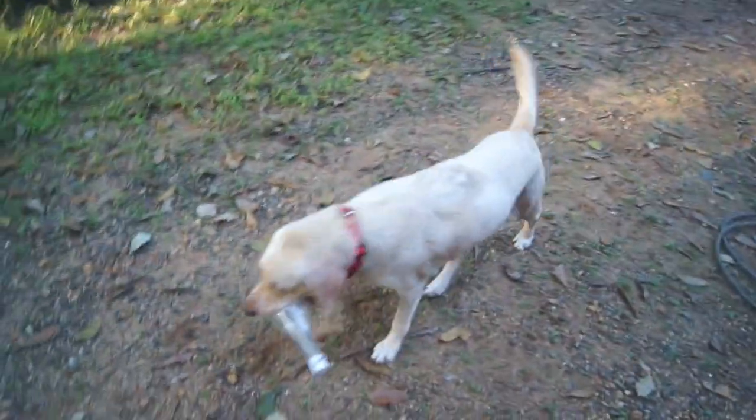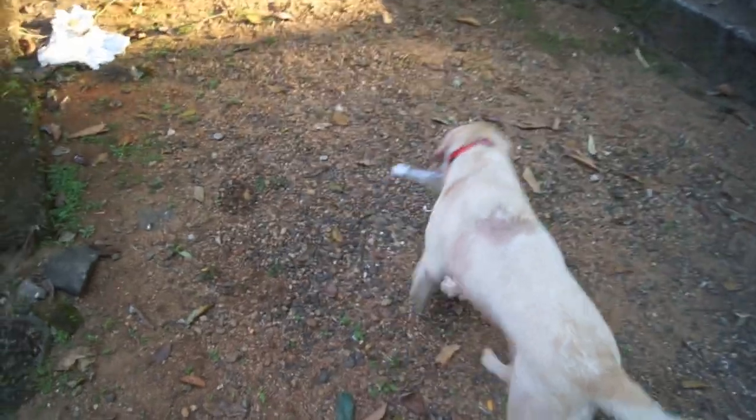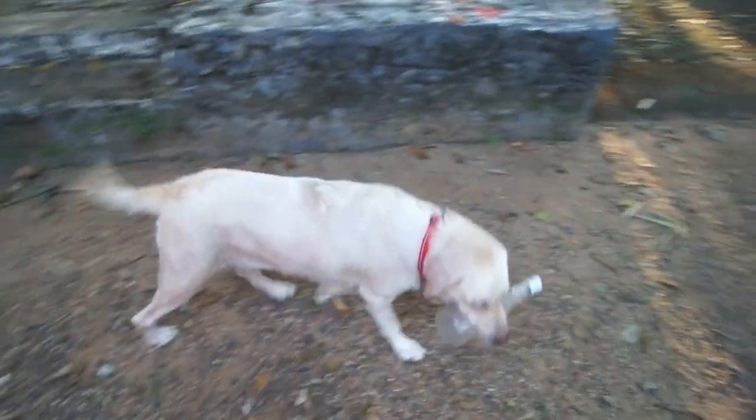Alright, so we're waiting for the taxi to get to the vet. It was pretty hard in India to get a taxi which accepts dogs. It's costing me 4,000 rupees back and forth from Kumbhanad.